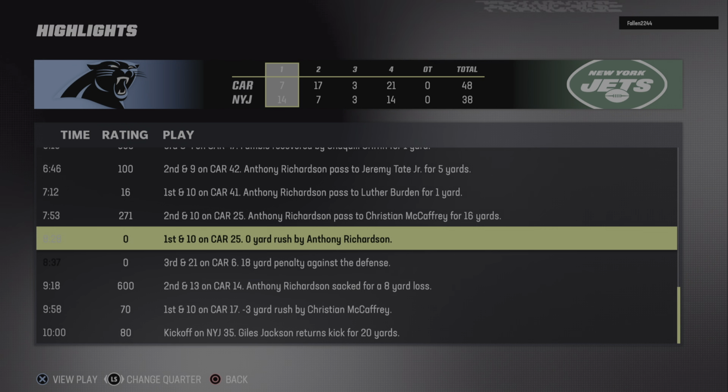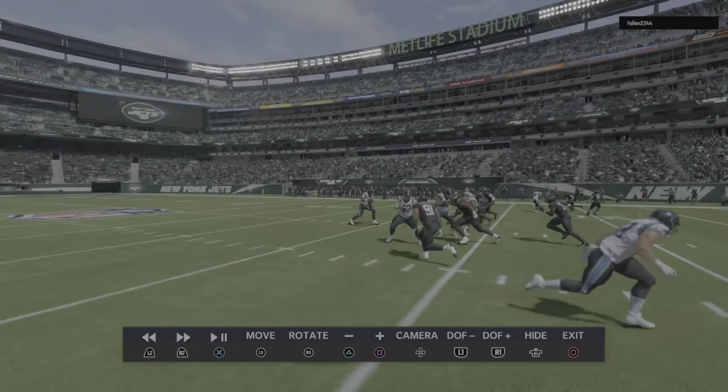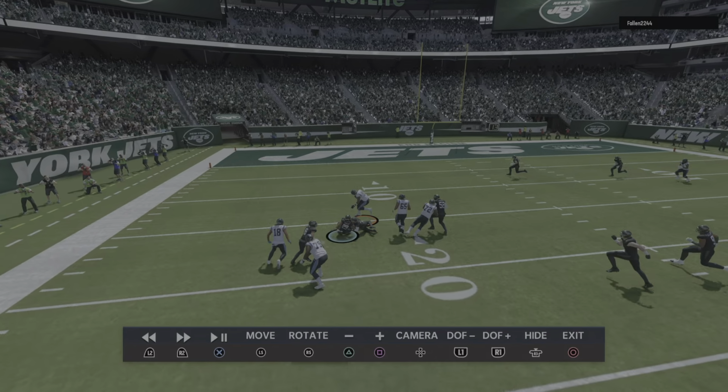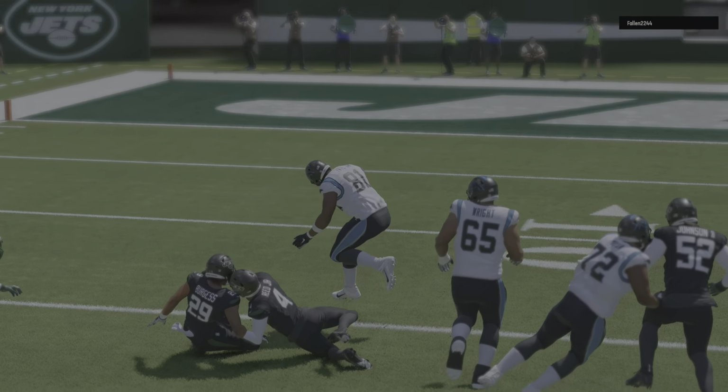So for the Panthers, it's a good fifth win for them as they play out the string. And they'll have another road date next week with the Los Angeles Rams. Meanwhile, for the Jets, they hit double digits in losses as they fall to 5-10. And they will get a home date next week as they will take on the Buffalo Bills.